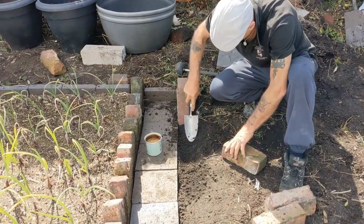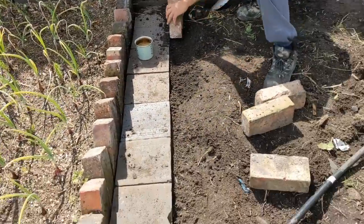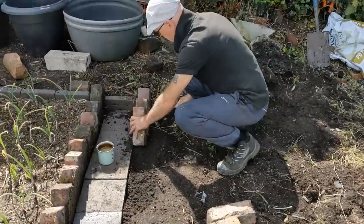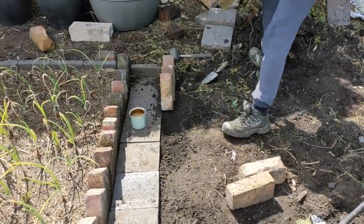So yeah, that's going to run down. Same as this, it's going to run down. That's forming your edging. That's going to be the frontal piece, the frontal elevation, and then the rear elevation at the back is going to be made up by these. You shall see in a minute.